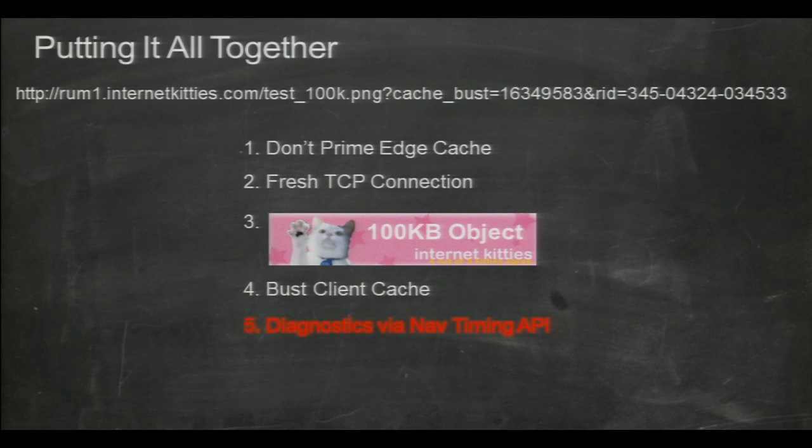And absolutely use the diagnostics navigation timing API wherever possible, especially in this mode. That's going to give you really detailed breakdown information on your DNS versus your TCP versus your first byte latency and your last byte latency.